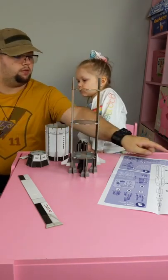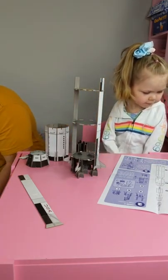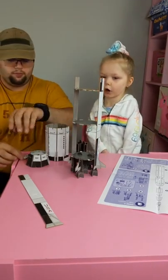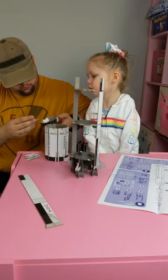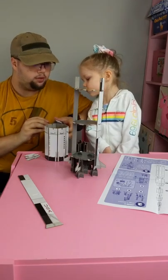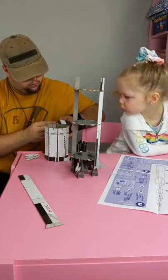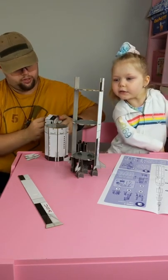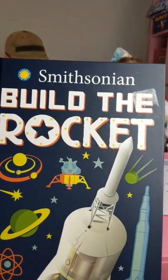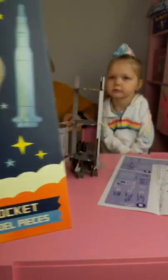We actually skipped part of the instructions because we are supposed to have this whole thing together at this point. Yeah. So I will get these side panels ready in a second here. We can also do it our way just to make it the way we should. Does this go on the outside or inside though? Does the instruction manual state how many pieces this thing has? It says right on the front of the box. 88 model pieces. This is the box. They're doing the Smithsonian Build the Rocket. Brainiac here had the pieces memorized.